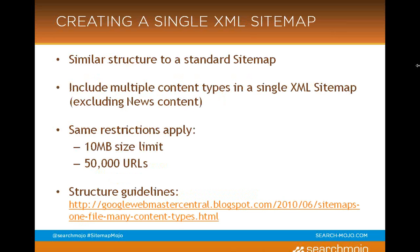As I mentioned before, you can submit all of these sitemaps separately. Some of them can be created automatically with generators. Some must be created manually, but the structure of a sitemap with multiple content types is similar to a standard sitemap, with the additional ability to contain URLs referencing different content types.